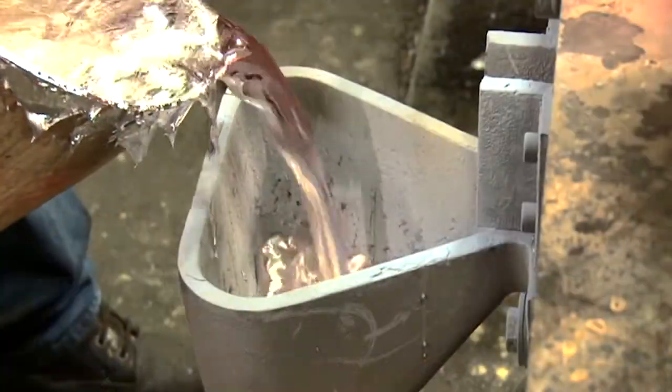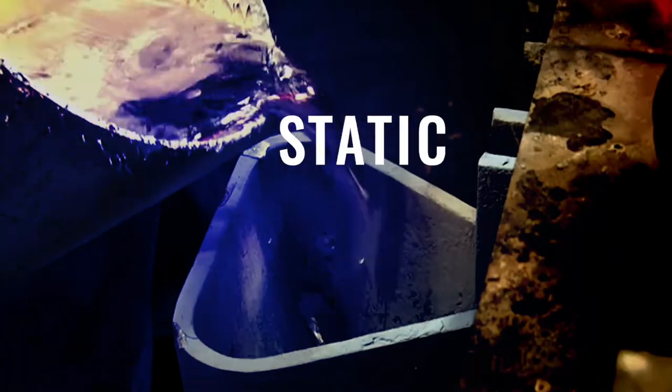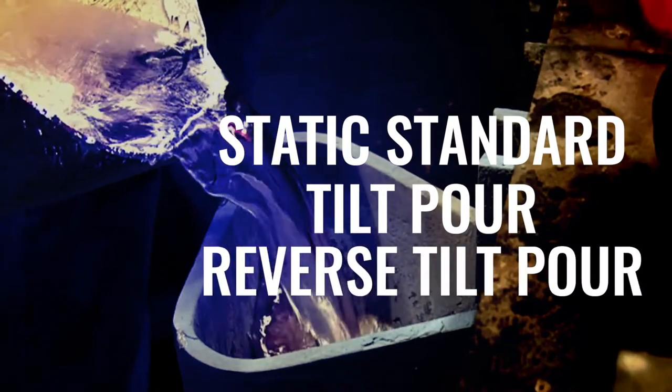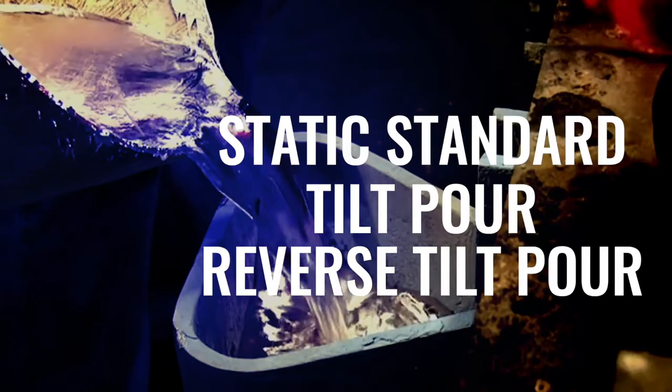What makes us unique here at Batesville Aluminum Castings is we use three types of pouring methods. We have a static standard, that's an old tradition. We have tilt pour and we have reverse tilt pour. We're one of the few foundries in the United States that do all three in-house.